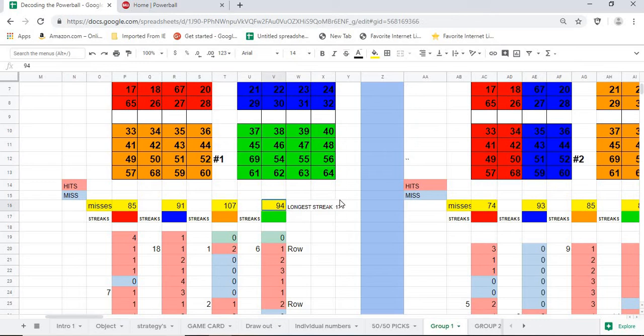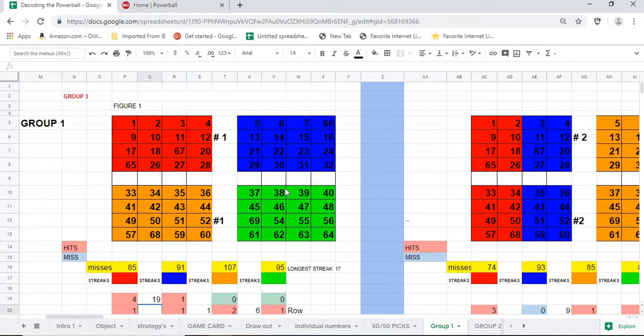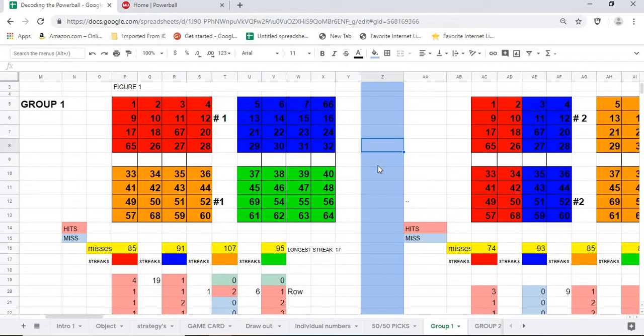So over here, I'm going to make this 95. In here, I'm going to make this 19. And this tells me that out of the last 19 drawings, a blue number has come up. Okay? So the strategy is to try to correctly guess where these zeros are going to pop up. If I could have correctly guessed that none of these orange numbers were going to come up in the last drawing, I could have eliminated all these numbers and given myself a much better chance at winning some kind of prize in the Powerball Lottery.